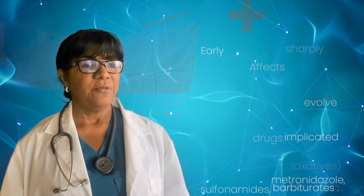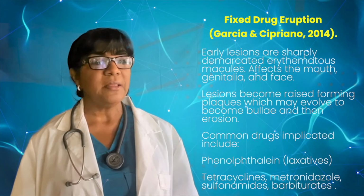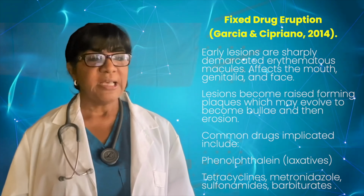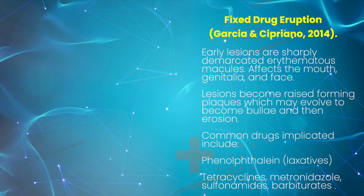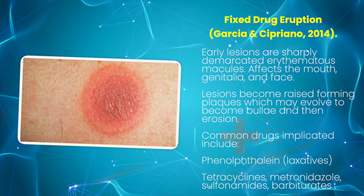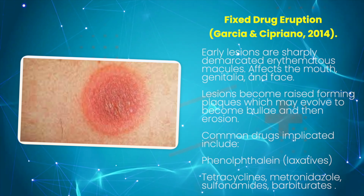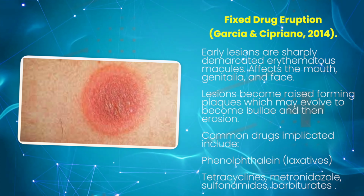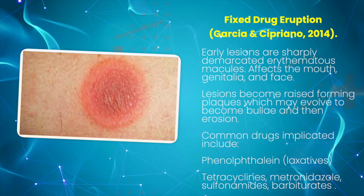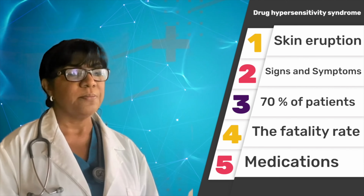Another one is fixed drug eruption. Early lesions are sharply demarcated. Erythematous macules affect the mouth, genitalia, and face. Lesions become raised, forming plaques, which may evolve to become bulla and then erosion. Common drugs implicated include phenolphthalein, tetracyclines, metronidazole, sulfates, barbiturates.